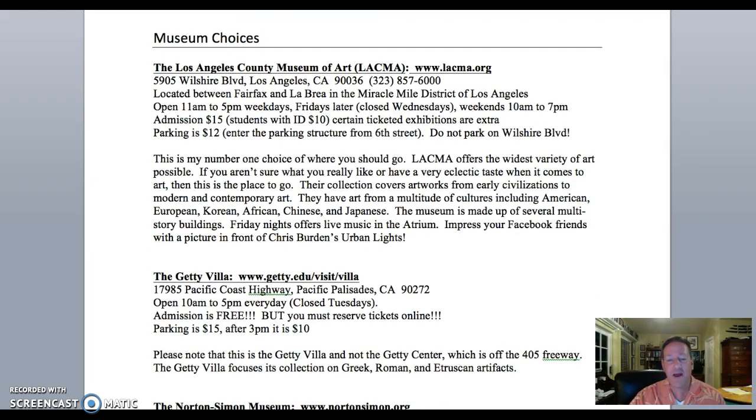The museum choices you have, and these are in no particular order, but I do like to talk about the LA County Museum of Art. I worked there for a couple of years, so I have a little bit of closeness to it. And it's probably my number one choice, just because it has all different aspects of art. Not only is it art of ancient civilizations, but different particular cultures such as Korean, Japanese, Chinese, Latin American. But it also has art of later times, all the way through contemporary art.